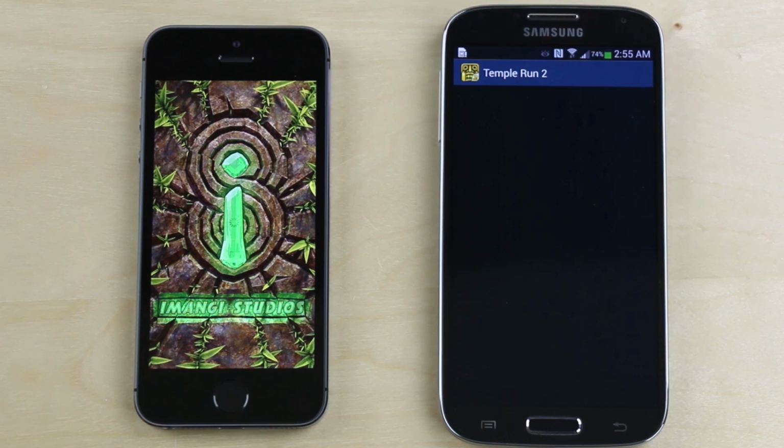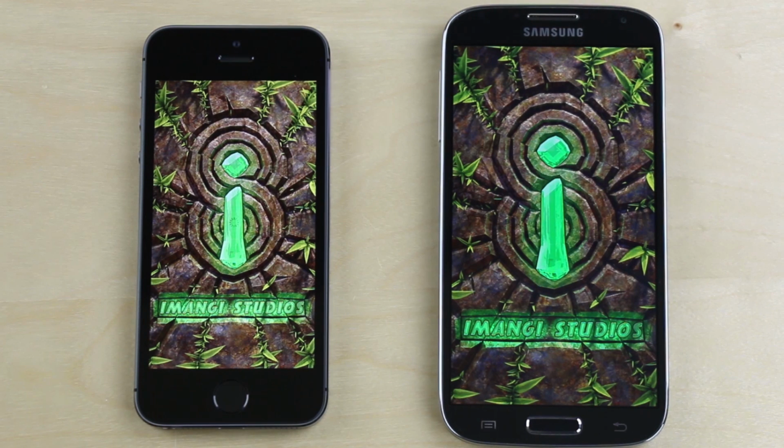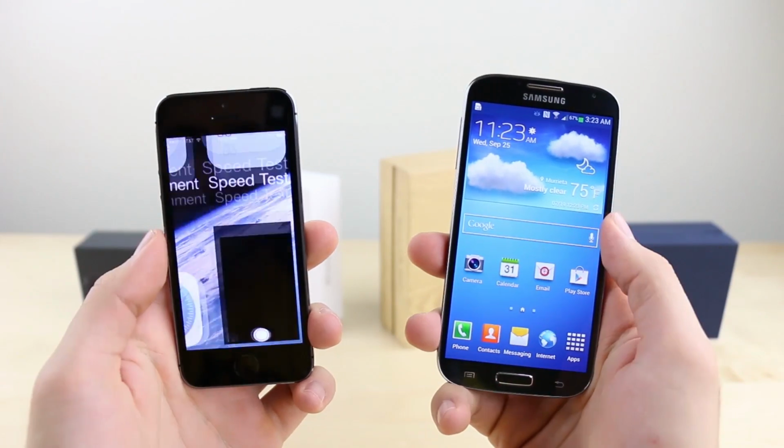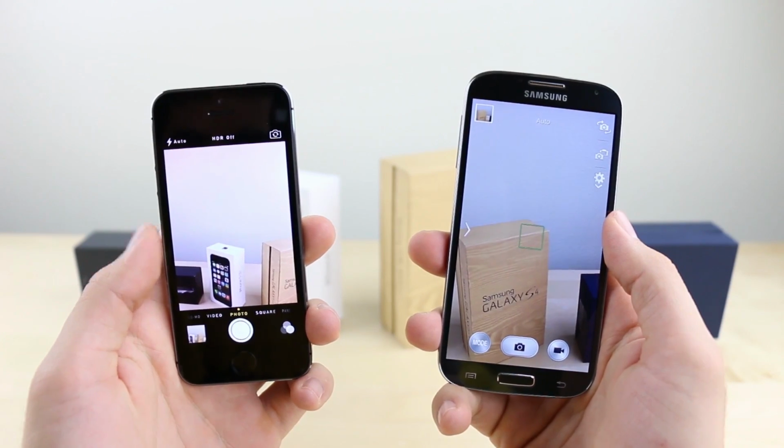As we demonstrated in our speed test, the iPhone 5S with its 64-bit A7 processor loaded both apps and web pages faster than the Galaxy S4, and from our experience with the two devices, it just runs a little bit smoother in general as well.